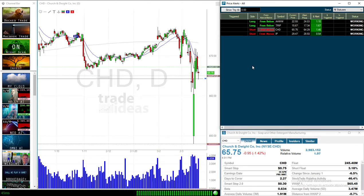On the short side, CHD. CHD had a giant sell-off, rallied pretty well back from that, but has been struggling in this prior support area that's now looking like a resistance area, putting in this doji candle here. So I'm looking for a break of this doji candle down, and we'll see if we can get a continuation back down.